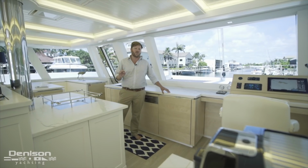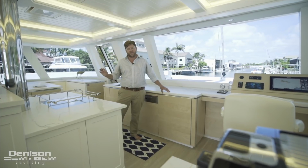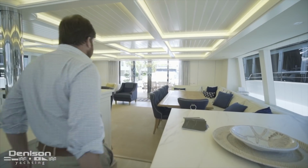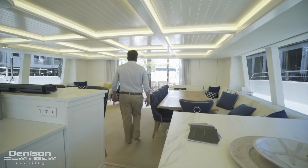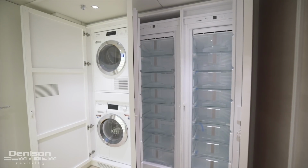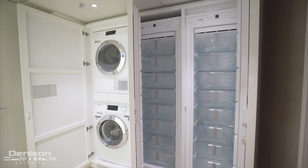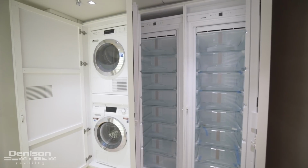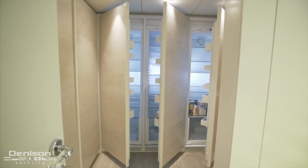There is a ton of cold storage on this boat down in the crew pantry, which is next to the crew cabin. Let's go ahead and go a little out of order and check out the crew space and pantry. A couple of steps down to the landing brings us right into the crew pantry. In the crew pantry, we have a Miele washer with a separate dryer, two full-size freezers, and three full-size refrigerators.